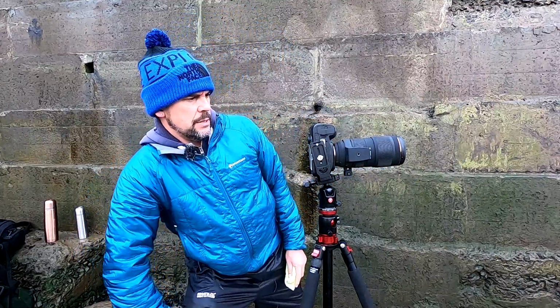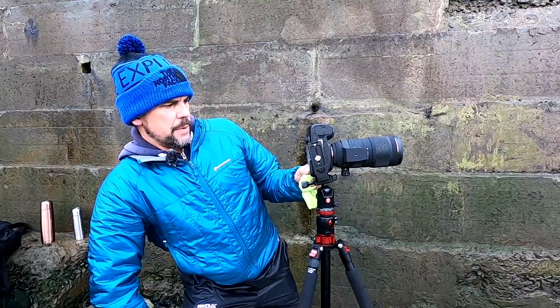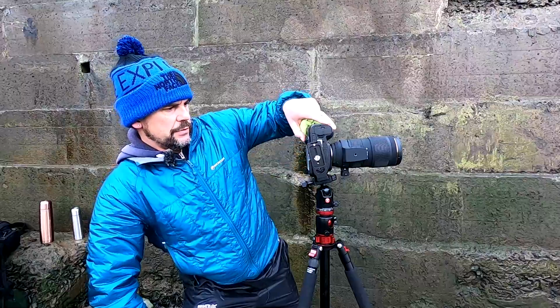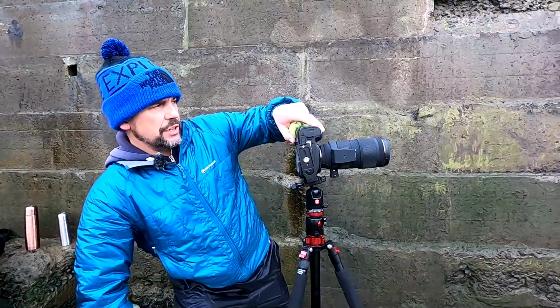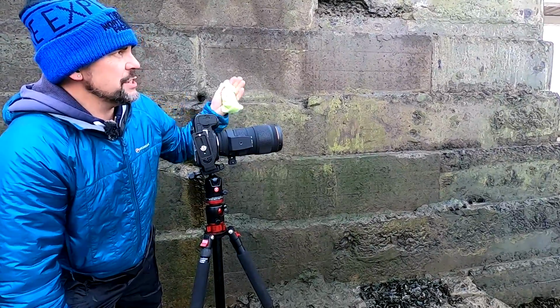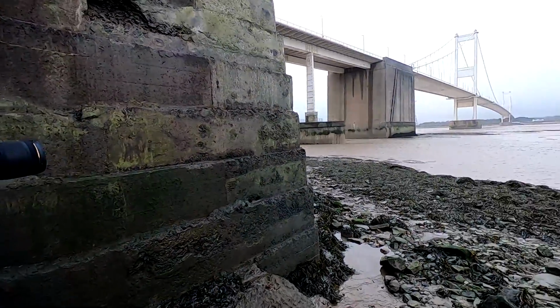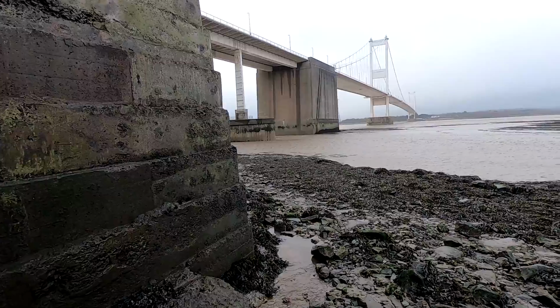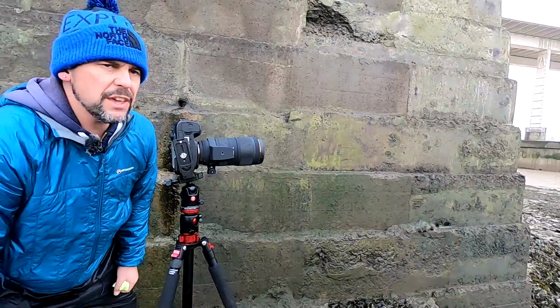F11, and that is looking really, really smart. I'll just check the details for you to let you know what I was shooting. 1/60th of a second, ISO 100. It should be a really nice shot. I've got the bridge coming in from the top left hand side. It's your classic suspension bridge kind of composition. The only trouble is we've got no detail in the sky, so it's not as I'd like it to be, but I think it'll be a good shot.